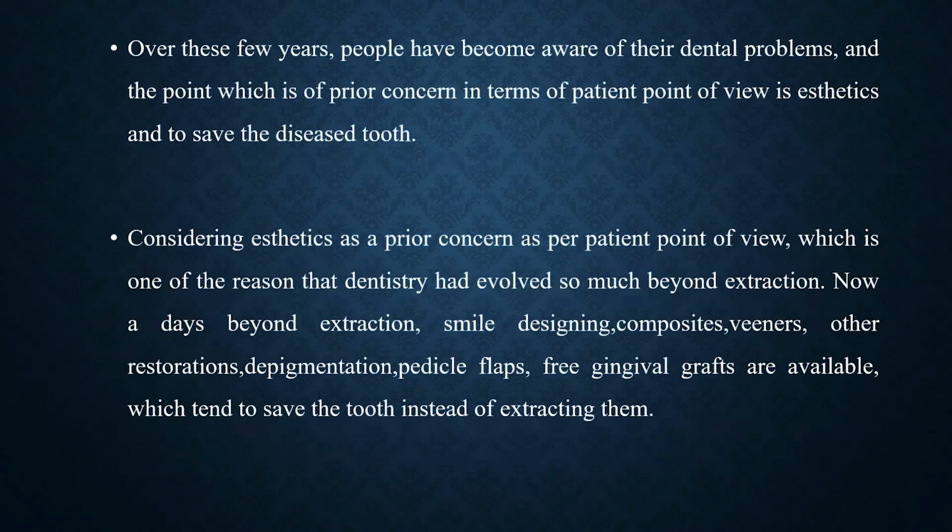Over these few years, people have become aware of their dental problems, and the prior concern from their point of view is to save the diseased tooth, which is one of the reasons that dentistry has gone much beyond extraction. Nowadays, there are various advanced treatment modalities in dentistry that are meant to increase the aesthetic appearance of the tooth as well as to provide clinical clarity, such as smile designing, composites, veneers, other restorations, depigmentation, pedicle flaps, and free gingival grafts, which tend to save the tooth instead of extracting it. Yes, ma'am, next slide.